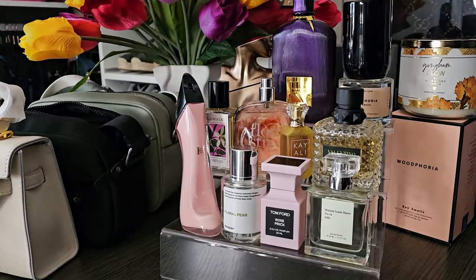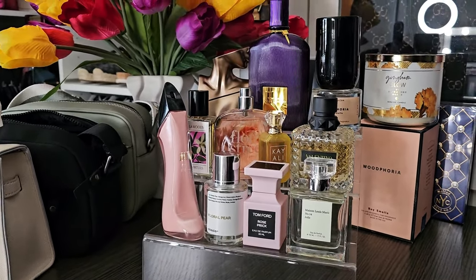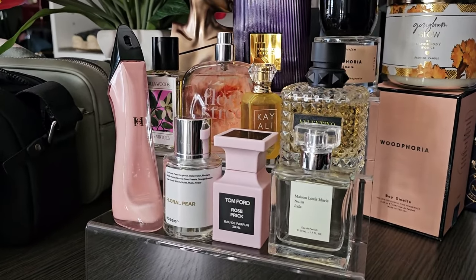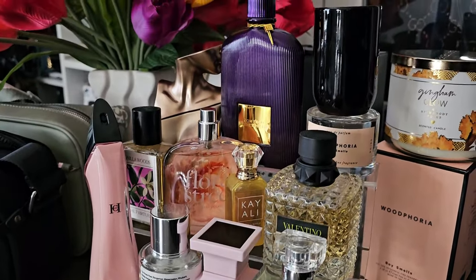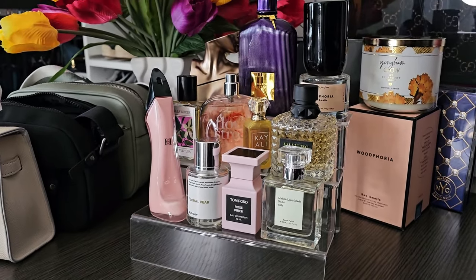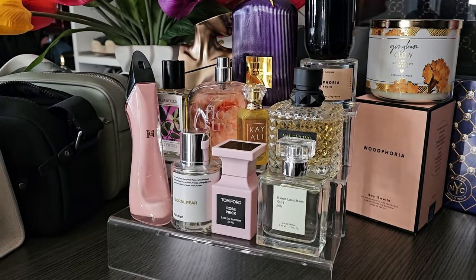Okay, you guys. So everything fits. And it's actually not as crazy looking as I thought it would be. It is pretty full. But yeah, I got everything to fit. So I'm liking how everything is looking. So those are my new scents. I'm so excited because I've been wanting to try some new stuff. So yep, that's it.